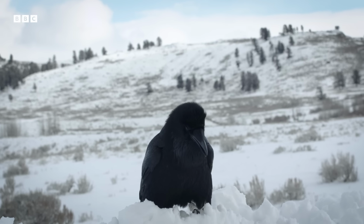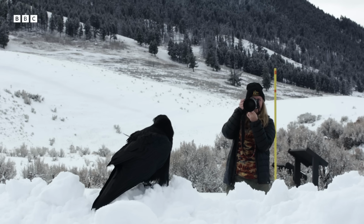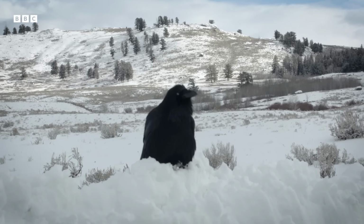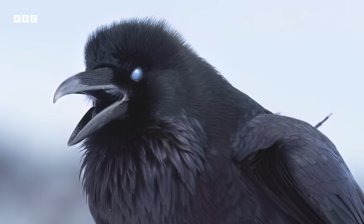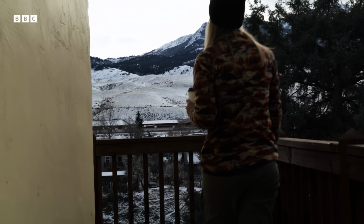I'm moving back to single shooting since he's a little bit more calm now. But I'm still trying to get some of the open beak shots. I also swear ravens know what I'm talking about, because right as I said I wanted an open beak shot, he started mumbling more. I think we got a lot of great shots today.